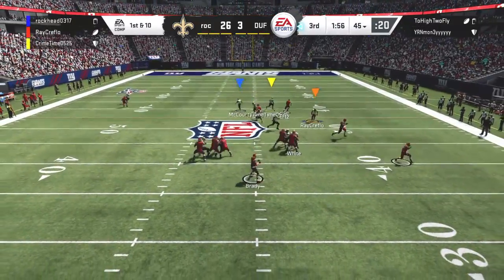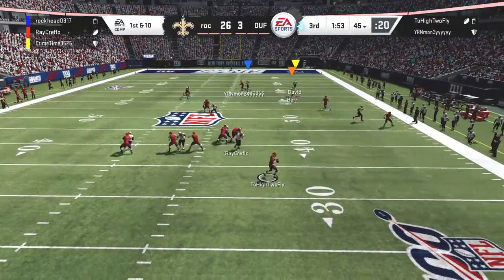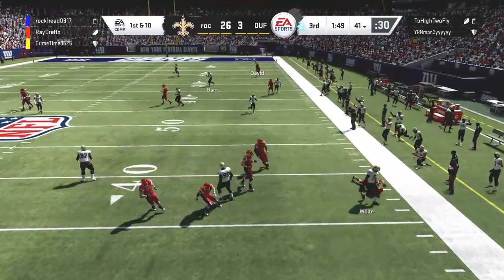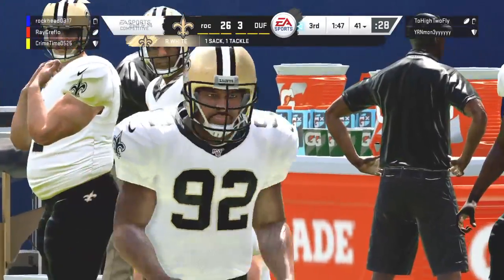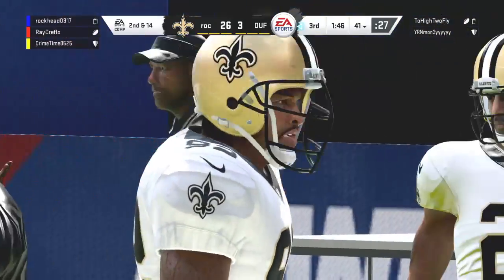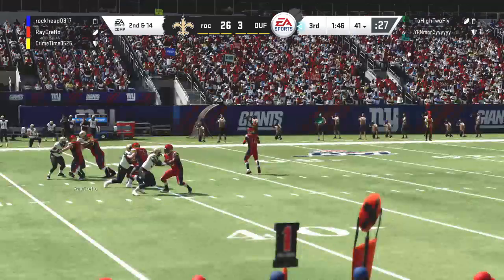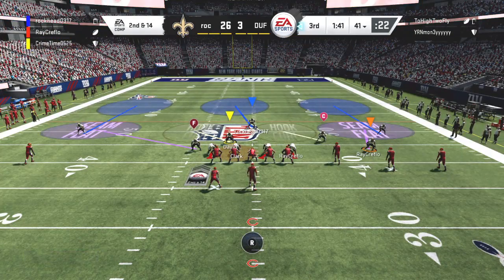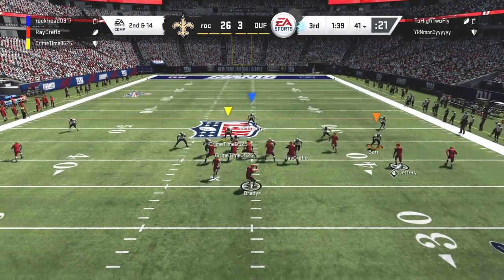On first down, Brady. Escaping the pressure right. And he's taken down, trying to do a little too much, getting outside of the pocket, and it results in a sack. Reggie White, what a force, got back there for the sack. So after the sack, here's 2nd and 14.